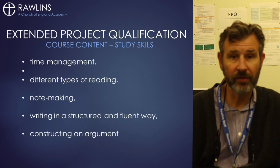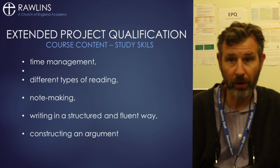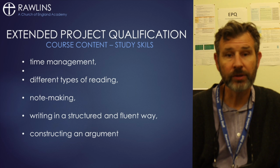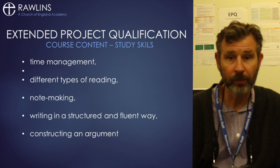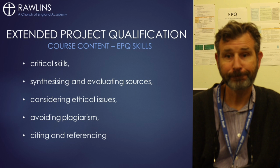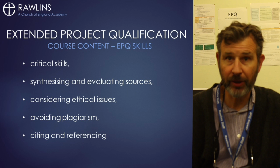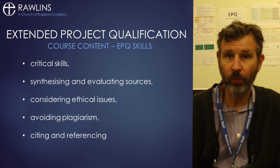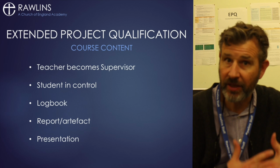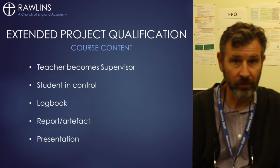The taught skills aspect of the EPQ includes fundamental post-16 skills in the early stages of year 12, like the ones listed here. Those students who decide to stay on to pursue EPQ will be taught further skills such as the ones now listed. Later in year 12, the onus, once we're into the EPQ fully and properly, shifts from a student-teacher relationship to one where the teacher becomes a supervisor instead of a teacher really, and the student starts to take control of the EPQ.